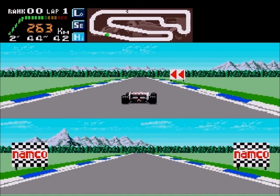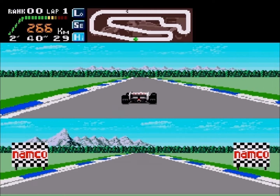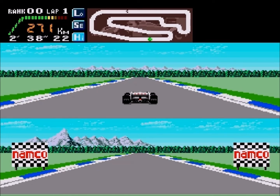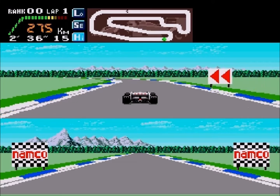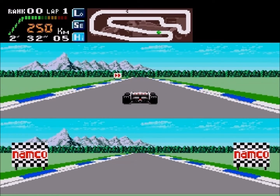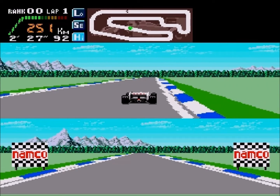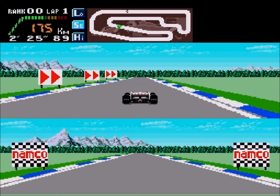Again, the controls are very responsive. Definitely a nice little treasure to have out there. When you're actually doing real races against people, it gets pretty hectic. There's just people all over the place, and the rival car that you have to play against is actually pretty tough. So it's interesting.